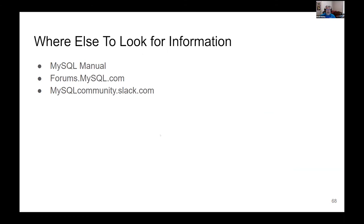Now, if you're really interested in this and you want to play with it, I highly recommend reading the MySQL manual, probably the best single source. By the way, between releases, we do update this, so there might be stuff in there that's new. It's worth a reread on a regular basis.